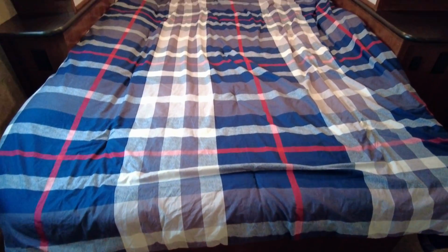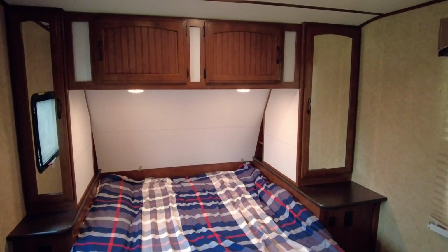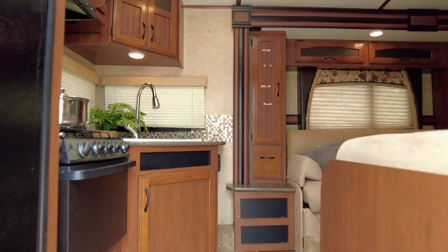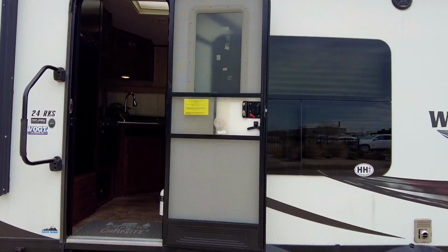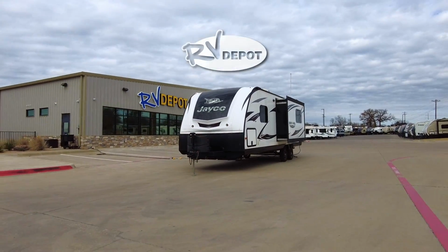textured glass doors. In the front bedroom you will find a comfortable queen bed with 2 mirrored wardrobes, one on either side of the bed above the nightstands. You'll soar to all your adventurous destinations in ease and comfort, with this Jayco White Hawk hitched behind you.